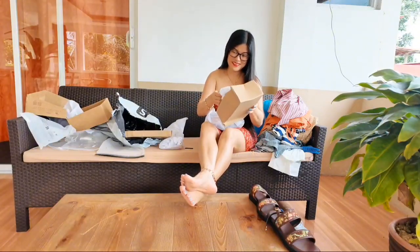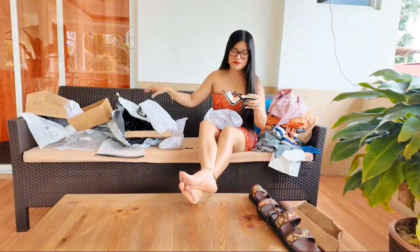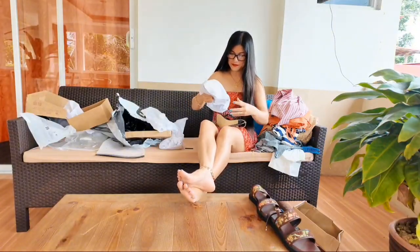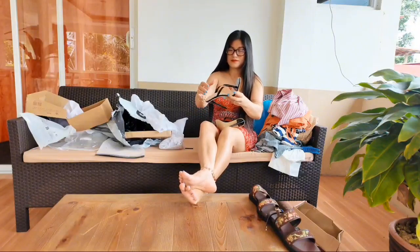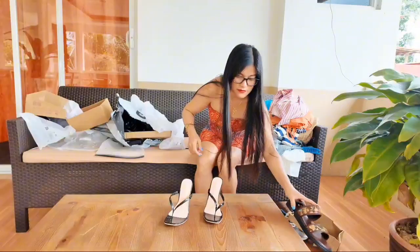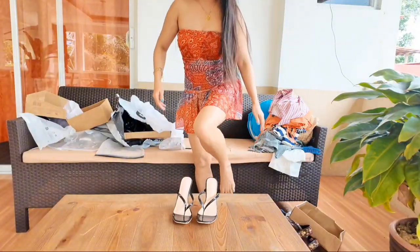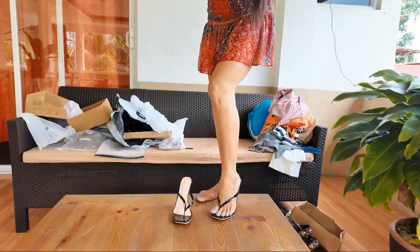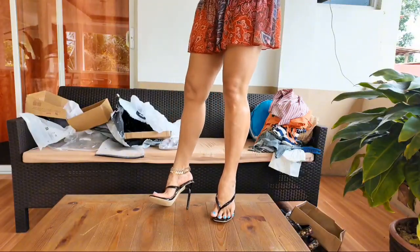Oh, this is my... So I have paint of this sandal, and now it's black. Super cute. Oh, I'm gonna try this. I'm gonna put this down. Only the strap is kind of loose. Yeah.